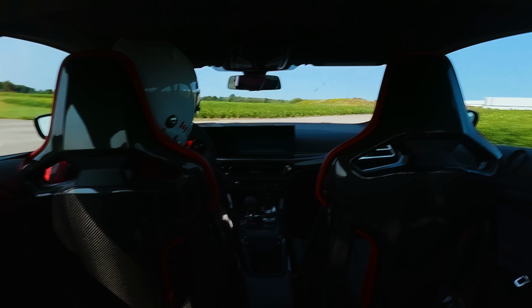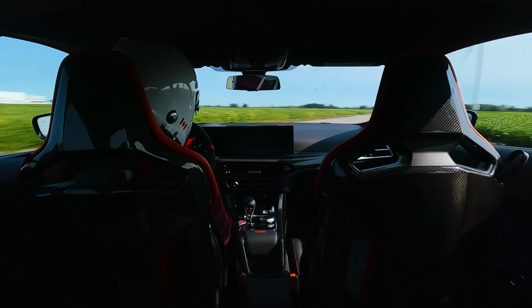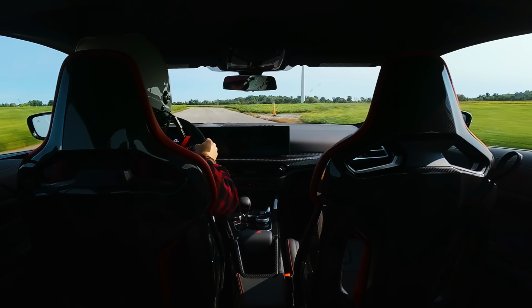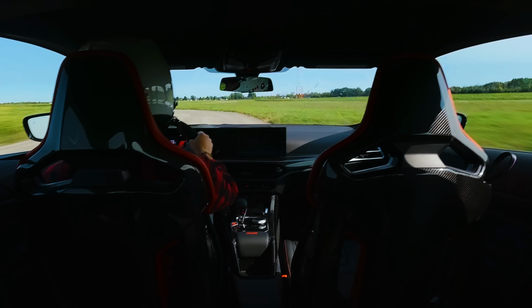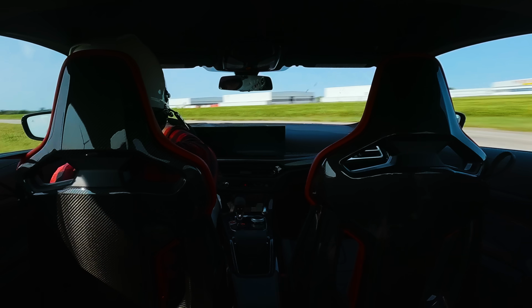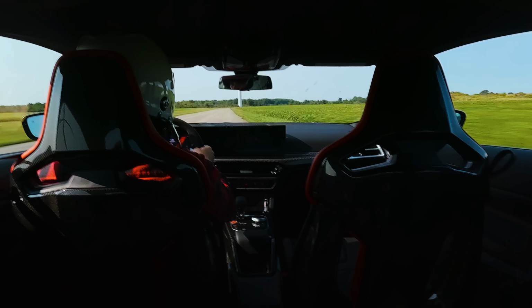The M4 CS to me just feels like an overall more dialed-in M4 Comp, but without any unnecessary harshness. It's just so easy to put the front and rear axles exactly where you want them, and there's a ton of confidence under braking. Other than the usual numb steering, I don't think I'd change a thing about the way it drives. Let's watch the rest of the lap.